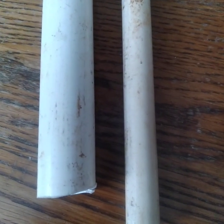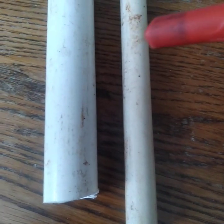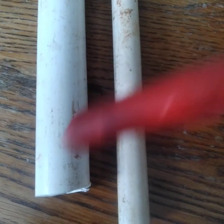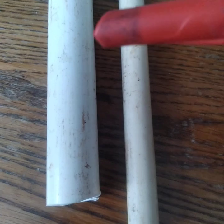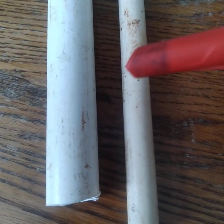Two different water pipes used in the plumbing industry for residential use and perhaps commercial use too. The one on the left, these are different sizes, but for this video, just ignore the size difference. This video is in regards to the type. This is PVC. This is CPVC.